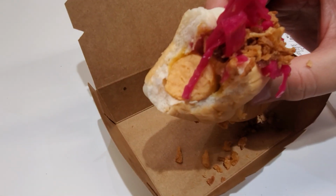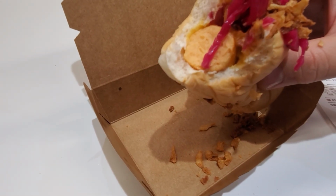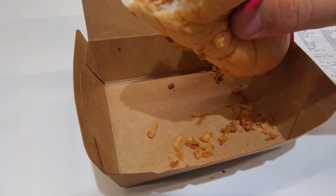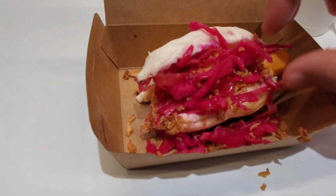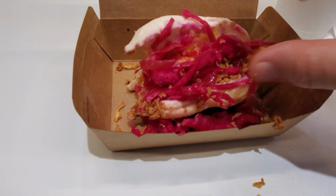It's a pretty cheap hot dog, of course. It's a cheap item. There's the sauce I'm trying to get to. There's so much flavor here. I get no taste of curry in this whatsoever. I almost think that's a cheese sauce and not a curry sauce.